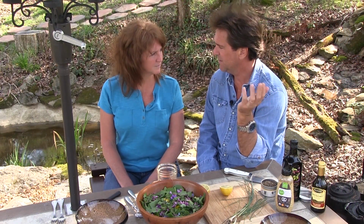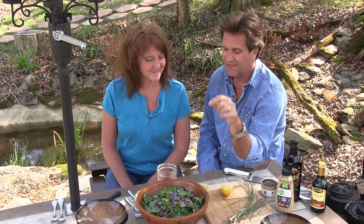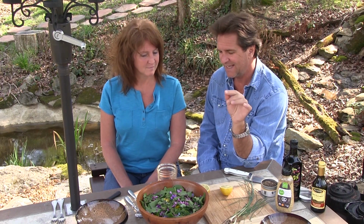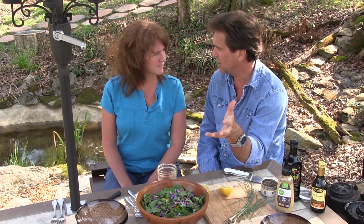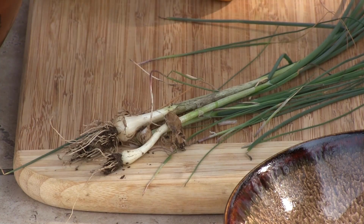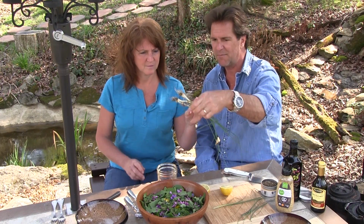So, we walk around the yard and we have a salad. Look at that. It's pretty too. Look at the colors. You think about the vitamin A and the C and the antioxidants and the things that we don't even know that nature puts in there for us. And look at it. I found some bigger onions. Take a look at these. If you want, peel a little bit of that back.